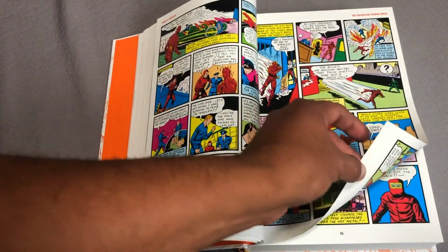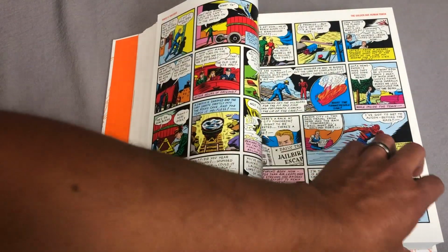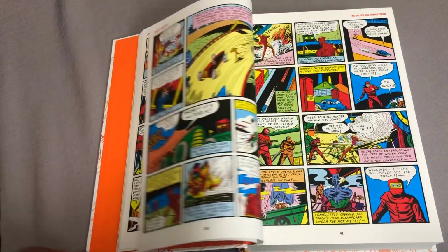You may have seen a little cameo of him when he was in the Captain America movie. That was just his costume, the red costume. But in earlier issues, he dons this blue costume. So I found that pretty interesting.